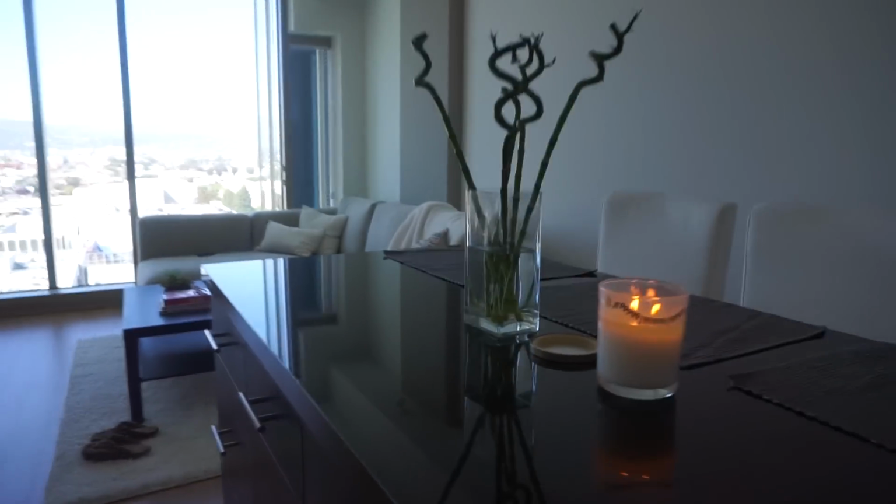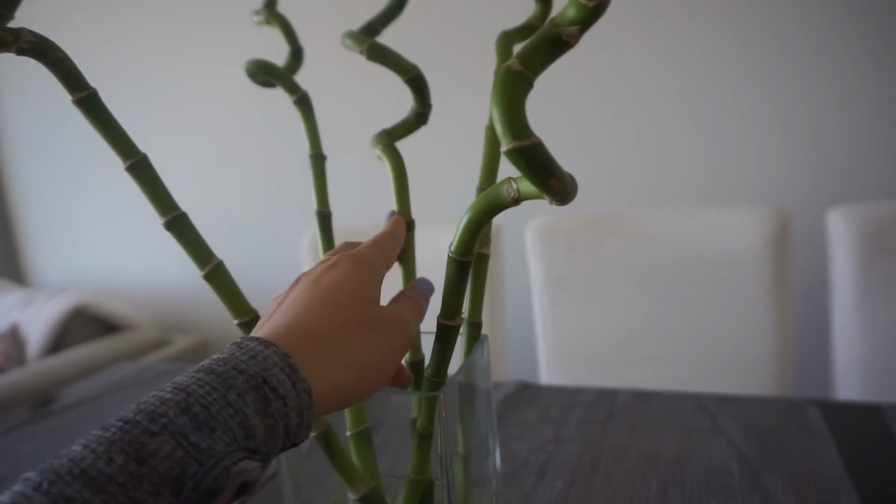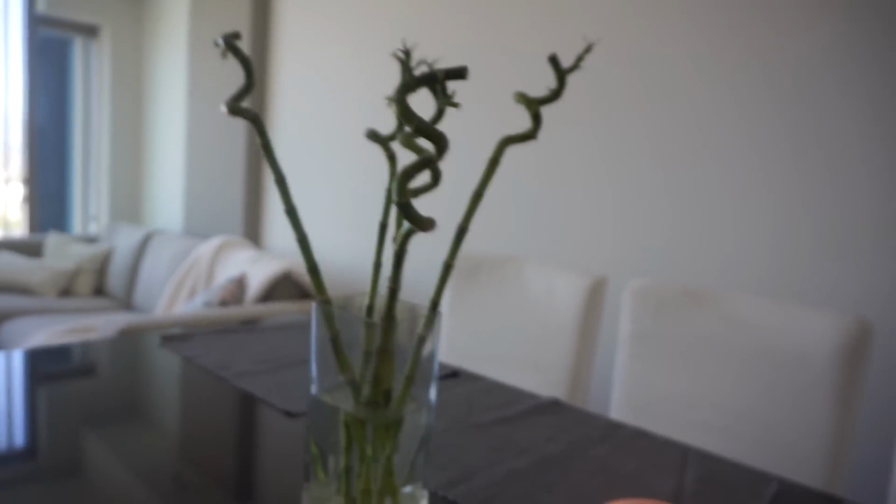So basically the theme that you'll find throughout this apartment, you can even see it here, is dark and light furniture and then green for plants, going for that minimalist look like I told you guys. I also really wanted to make this apartment cozy yet really nice and adulty but very simple and modern. This is my first apartment. I was like, I'm gonna do this the way that I want it to be.